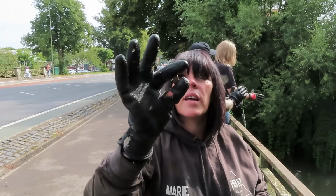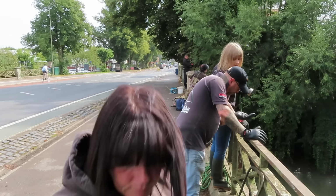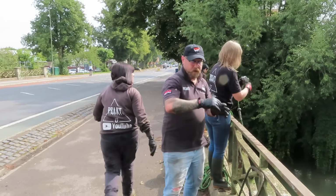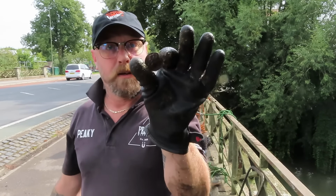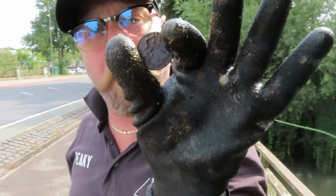Who's going to dig now? Well, there we go. That's the bottom end of a 50 car, by the looks of it. You can see that. 62. Yeah. Not mega old, but old enough. 1962 that penny was, guys. So I'm happy with that.